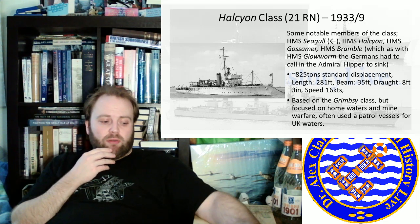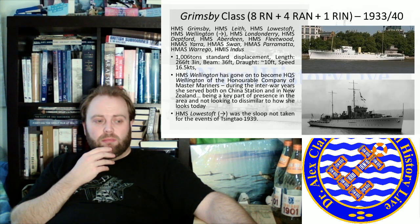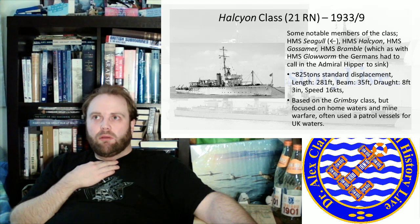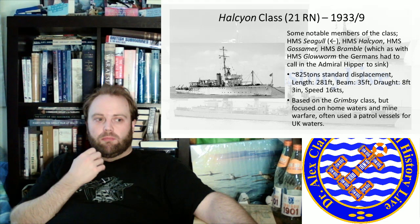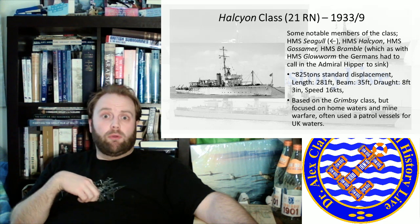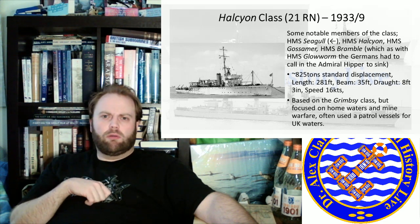They are adaptations of the Grimsby Class. So, you can say the Royal Navy is ordering 13 Grimsby Class. But the reality is they're ordering 34 ships. A big lump. 34 ships. But no, they're not building small ships. They're not interested in small ships.